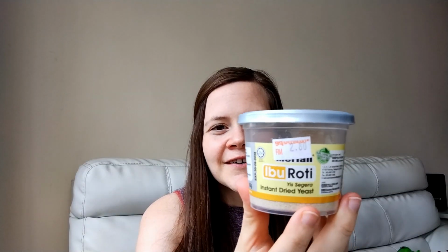We bought some yeast, which has a roti on there. I don't know, do you use yeast for roti? Have you ever made roti before? Let me know. I am going to make bread here because we would rather have fresh bread. And since we have a little air fryer oven situation, I'm gonna make bread.